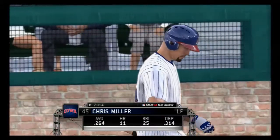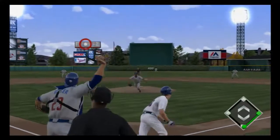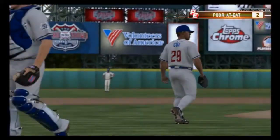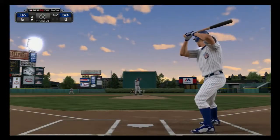Chris Miller will step in out there on the mound. His guys struck for 5 runs in the first, and you know that's music to any starting pitcher's ears. And he set down 1 away. Chris Miller will come forward.